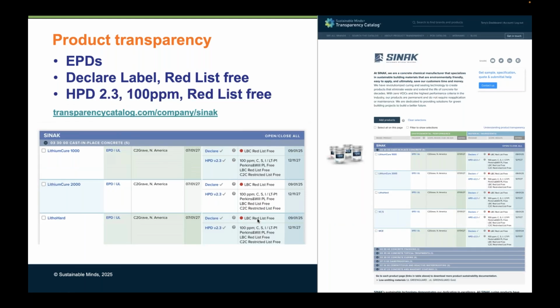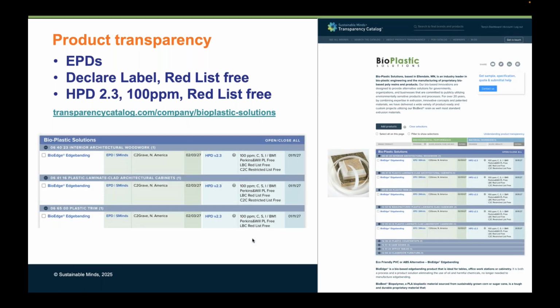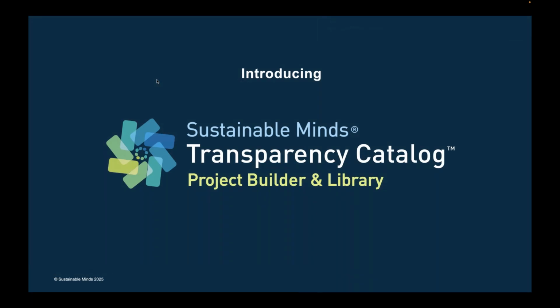There's a close-up again of SINAK, EPDs, Red List free declare labels, and Red List free HPDs. And the same thing here with BioPlastic Solutions. They've got HPDs and they've got the HPD version 2.3 Red List free indicator, and that actually is incorrect. No declare labels, but it's reporting the same thing. Either way, you're going to learn about whether that product has Red List ingredients, yes or no.